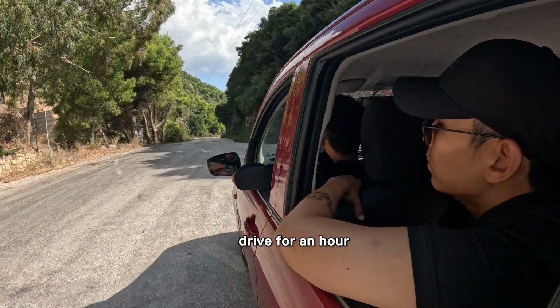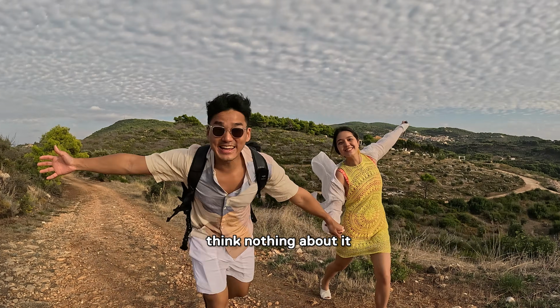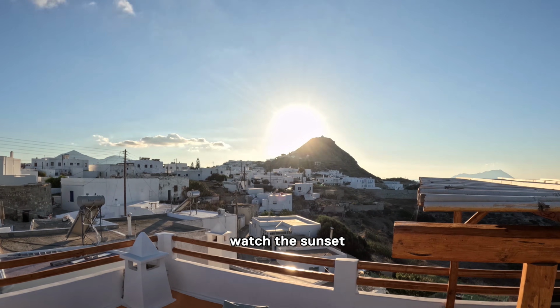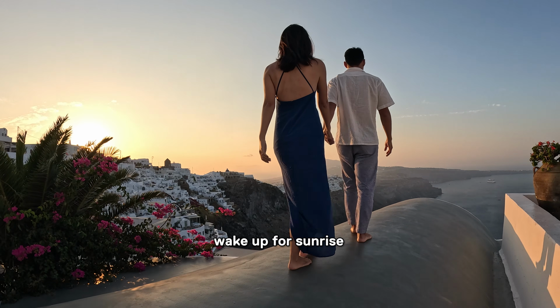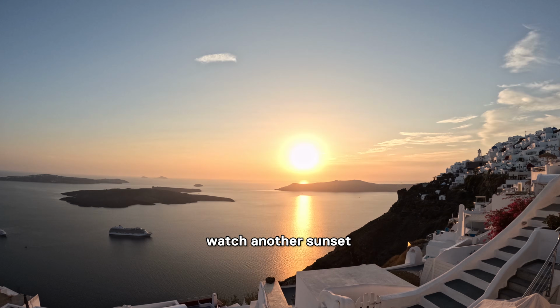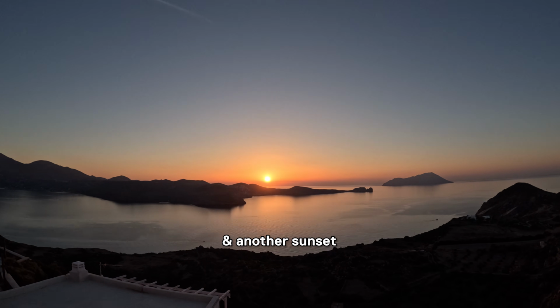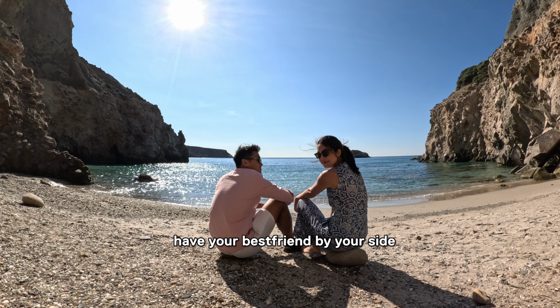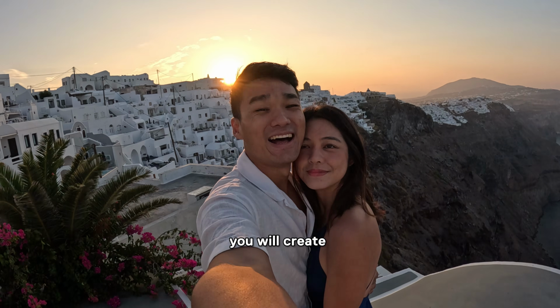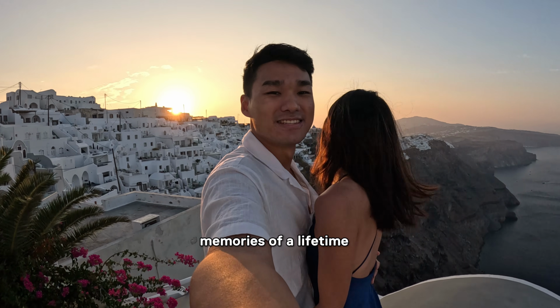go for a road trip, drive for an hour, experience a car breakdown, think nothing about it and go for a hike, find a good vantage point, set up a time lapse, watch the sunset, lie down and enjoy the night sky, wake up for sunrise, chill out in the pool, cruise on an ATV, enjoy the cool sea breeze, watch another sunset and another sunset and another sunset, and most importantly, have your best friend by your side. And if you do these things, you will create memories of a lifetime.